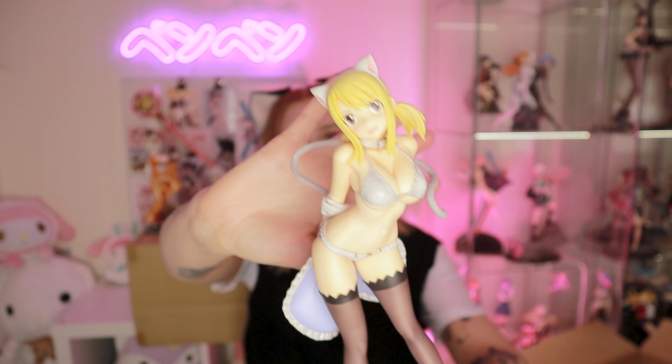There seems to be some loose parts, but hopefully they aren't broken, just disassembled. So here we have Lucy. Maybe I should assemble her before I move on. Okay, so here we go. So this is Lucy Heartfilia from Fairy Tail. This is a 1/6 scale. Oh yeah, I think it's a 1/6 scale, and it's made by Orca Toys. This is the white cat gravure version.